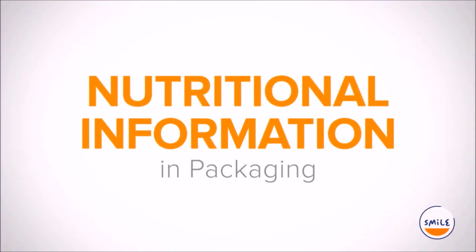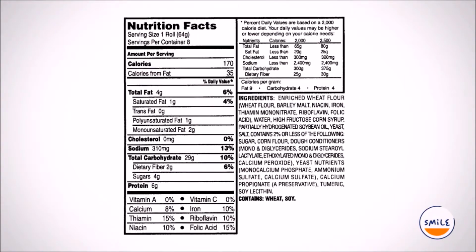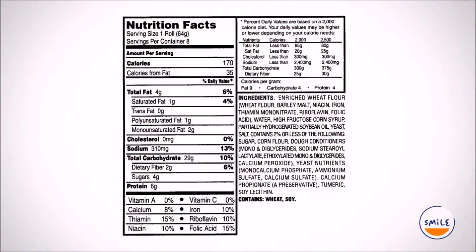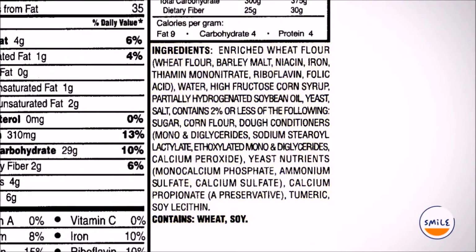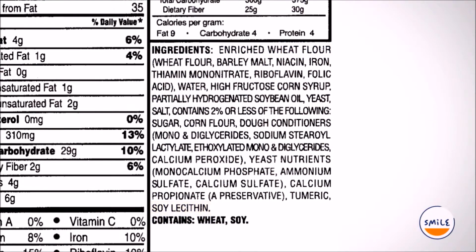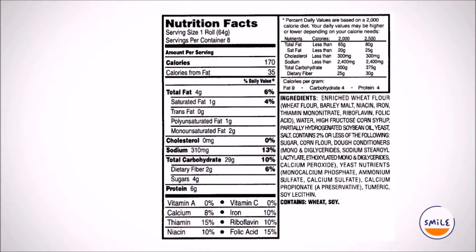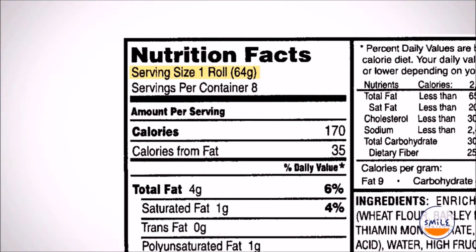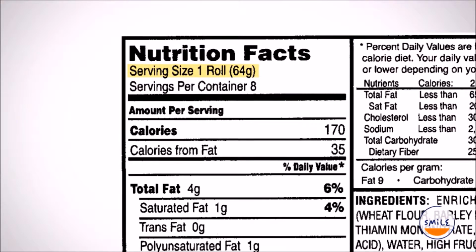Nutritional information in packaging. When keeping track, you'll want to include packaged goods, where nutritional information is given on the packaging. Look at the ingredients. The ingredients list tells you what the product has in it, from the highest quantity to the least, in order. Look at the nutritional information panel. Look at the serving size. If you eat less than the serving size, divide the amount. If you eat more, multiply the amount.